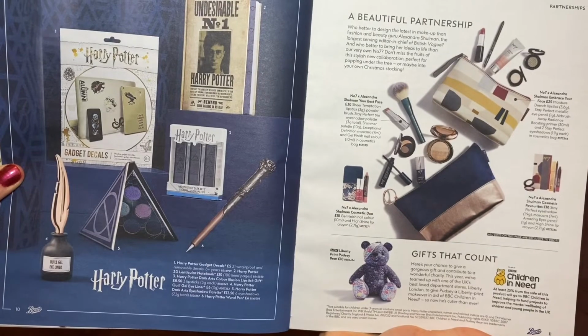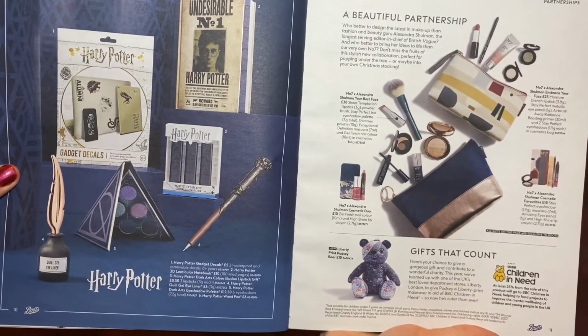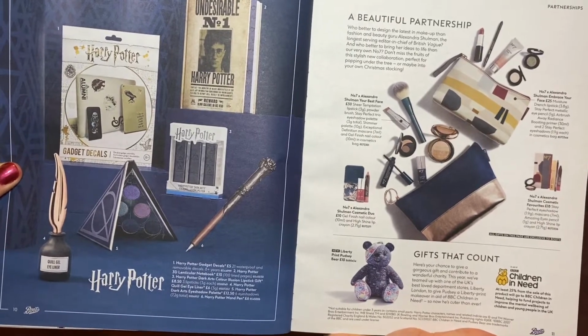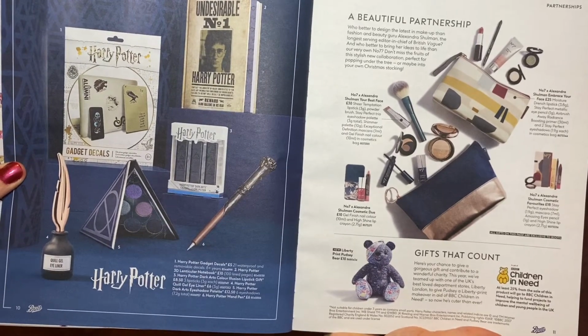On this page we have some Harry Potter themed items. We have a Gadget Decal, which I think is just a sticker. They're £5 for 21 waterproof and removable decals. It's pretty good if you are a Harry Potter fan. Then there's a 3D notebook for £10.